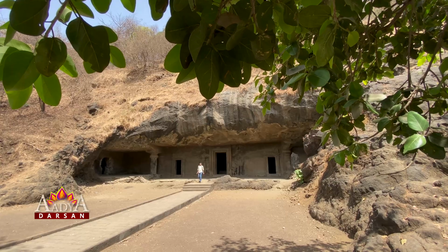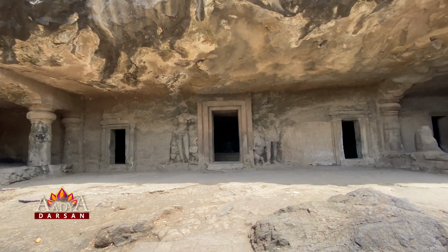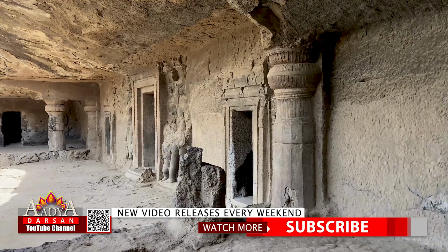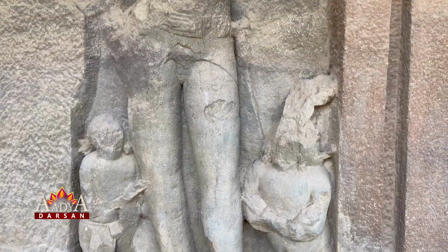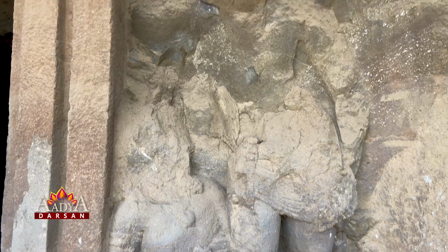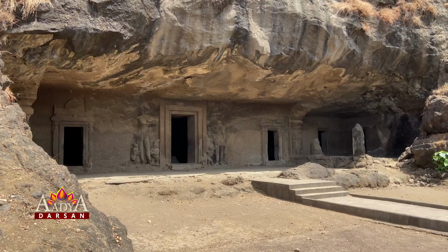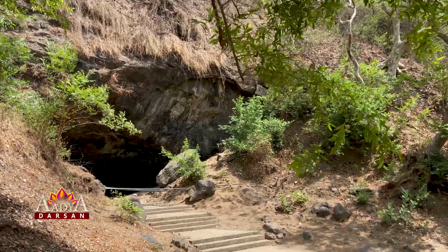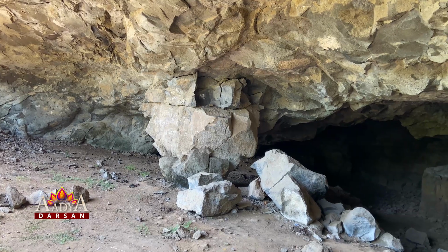Cave 4 is similar to Cave 3. These places make you wonder how old our civilization is. Cave 5 and 6 are located in the eastern hill. Cave 6, further northeast, appeared to be unfinished.